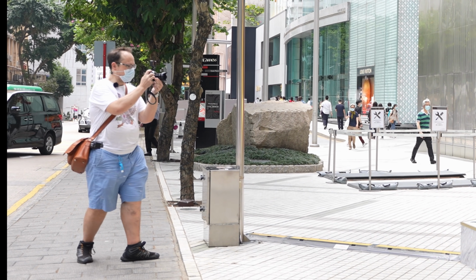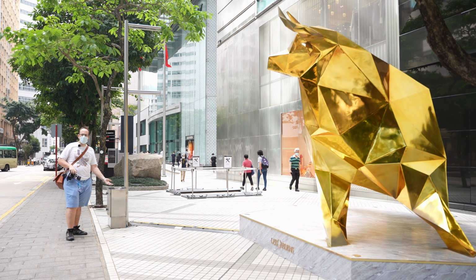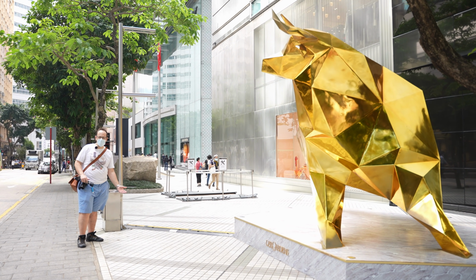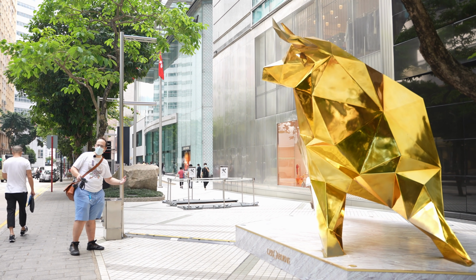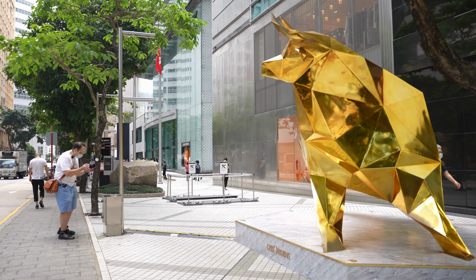So this giant golden bull is kind of a buffalo. It's not because this is Wall Street like in New York. This is because that's the year of the ox in the Chinese calendar. So of course here it's made out of kind of an origami golden ox, because this is a fancy shopping district. And it's right outside a Chanel store.